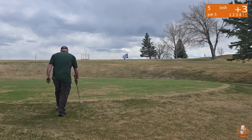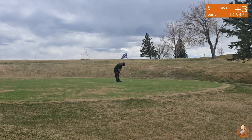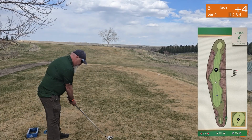That was a decent putt. It just ended up a little bit short. That was not a great putt. But I got it in the last time.